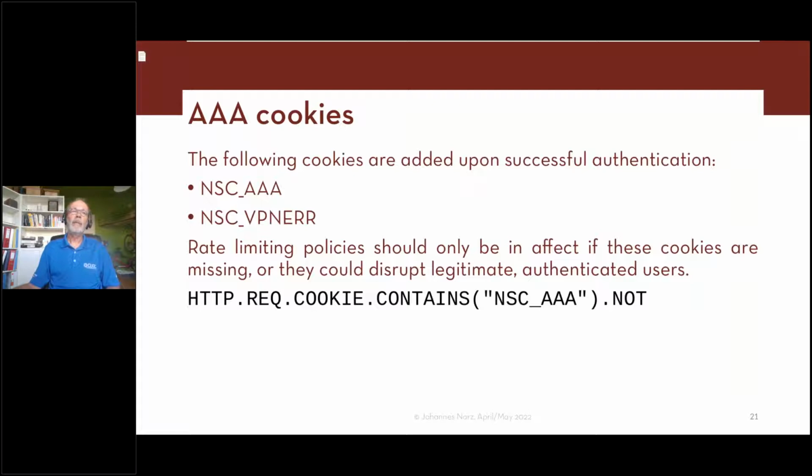And all the rate limiting features should only be in effect if the cookie doesn't exist. So you should always use something like HTTP request cookie contains NSC_AAA, not. So this couldn't happen. So an authenticated user is not affected by denial of service protection policies.